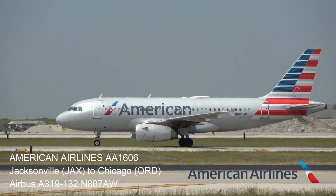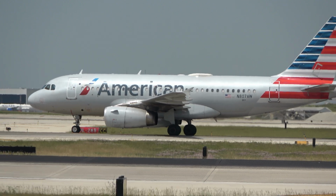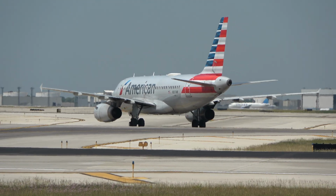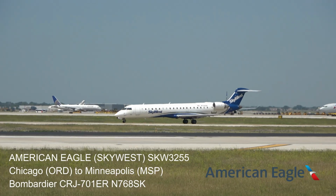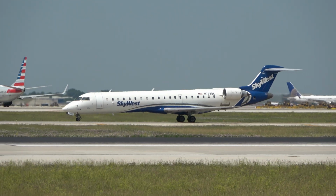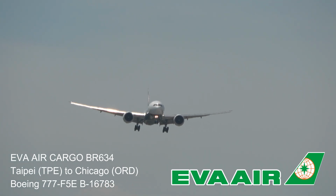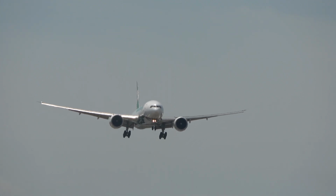American 1606. This baby Airbus landed from Jacksonville, Florida just a few minutes ago on the other side. Hey, it's a special livery. American Eagle 3255 wearing the SkyWest house colors, heading up north to Minneapolis. Eva Air Cargo Flight 634. This 777 is inbound from Taipei.